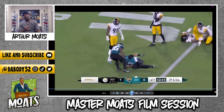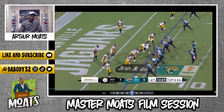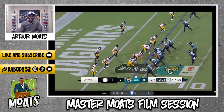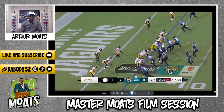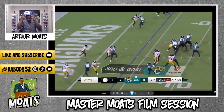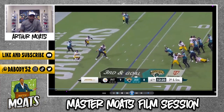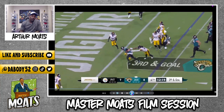But in terms of the pre-snap communication, in terms of the execution of the call, and just being able to execute that simple concept and do it at a high level, I like that a lot by Mark right here, man. But like I said, just good by him. Just understanding his assignment. Understand what he was supposed to be doing, who he was working with, and ultimately making sure that he stays in coverage even though this guy's about to take off. Understanding the rules of the defense and how you have to execute it. But that's him right there and some of his man stuff.